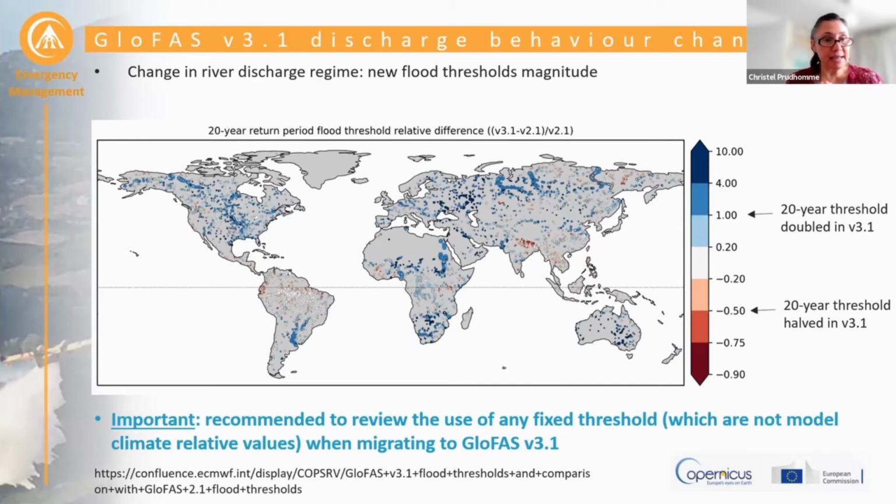This means that if you are using GloFAS with a fixed threshold that you've decided was important for your decision making, then you need to review whether that's still appropriate or whether you need to change that threshold when migrating to 3.1. If you use the flood signal as identified with GloFAS, then you don't need to do anything, because we've also updated the threshold used to identify this flood signal, so it's consistent with the new version.